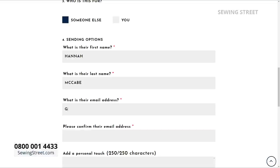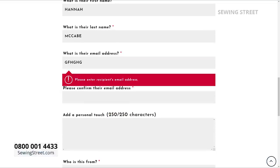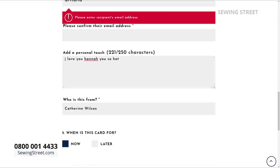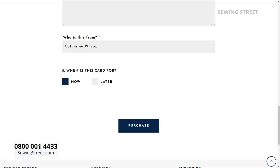Right, anyway, then you put in their email address. That's not her email address, right? Then you put in, please confirm their email. So you put their email address again. Then you write a message, like, I love you, Hannah, in little letters. Then you go straight down there. Oh, no, she's carrying on now. Carry on. Then you have to write who it's from. It's from Catherine Wilson. That's our cat.